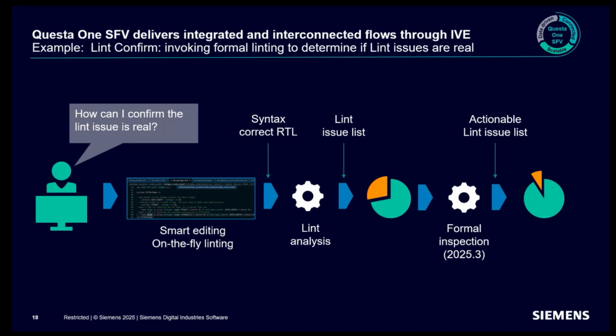And as I said, some of them may be real, some of them may need further exploration and diagnosis. One of the things we can do with an environment like this is actually run formal under the hood to check whether a lint issue is real or not. Take examples like FSM issues. You may have a coding style, and the lint tool may flag that there is potential dead code in here. That's not something you can prove in lint without running formal.